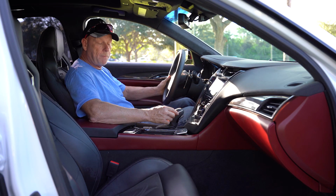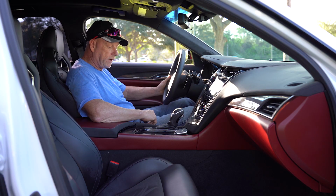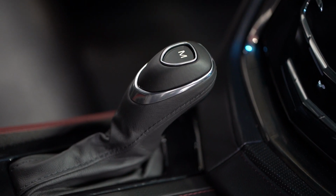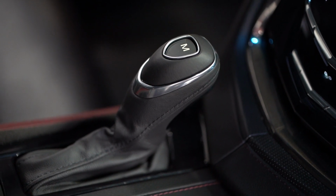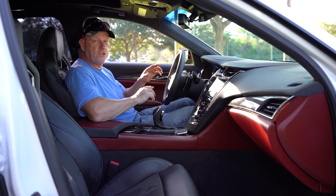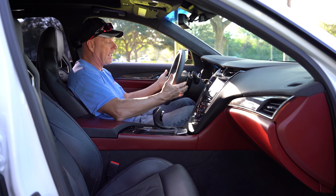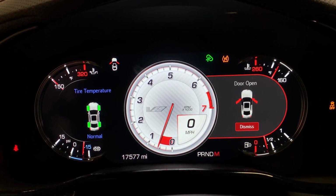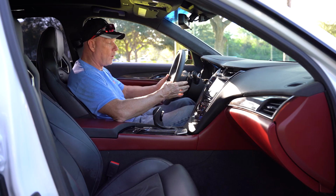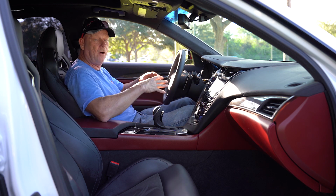And this does have a manual mode. There's a little M button right in the middle of your shifter here, and once you put the car into drive, all right, I'll put it in drive real quick. All right, push that M button, and it comes up and tells you up here that you're now in manual mode, and it will tell you what gear you're in. And then you can use these paddle shifters right here. The one under your right hand is shift up, the one under your left hand is shift down.